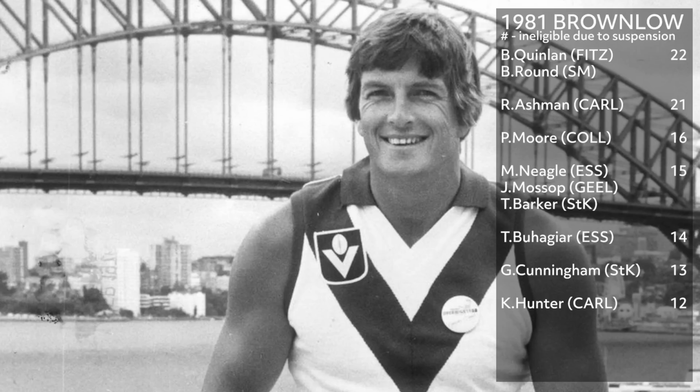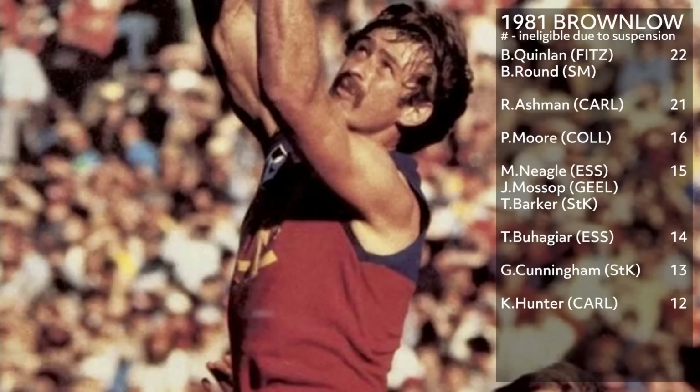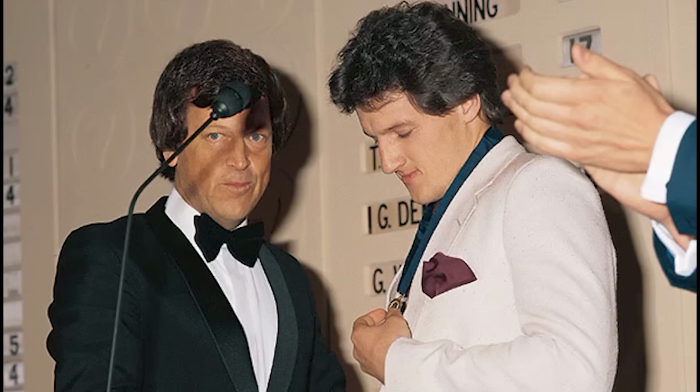1981. Tie between Bernie Quinlan of Fitzroy and Barry Round of South Melbourne. At the end of 1980, the Brownlow tiebreaker rule was abolished. Just in time, as Rod Ashman almost caused a 3-way tie. Again, 2 big guys won, Quinlan being a long kicking forward, and Round being, surprise, another ruckman.